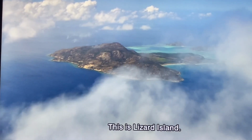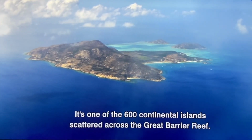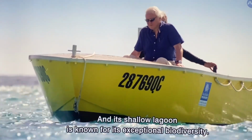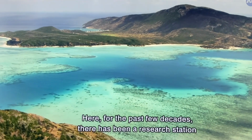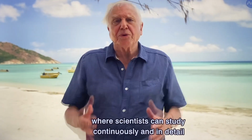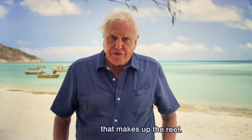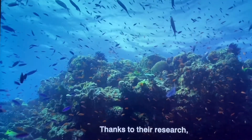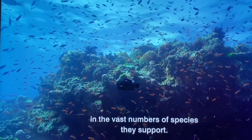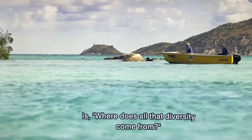This is Lizard Island. It's one of the 600 continental islands scattered across the Great Barrier Reef. And its shallow lagoon is known for its exceptional biodiversity. Here, for the past few decades, there has been a research station where scientists can study continuously and in detail the full complexity of the community of animals that makes up the reef. Thanks to their research, we now know that coral reefs rival rainforests in the vast numbers of species they support. The first question is, where does all that diversity come from?